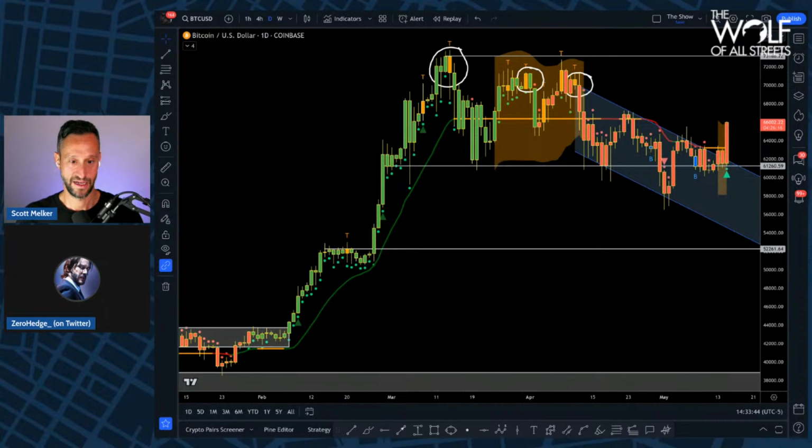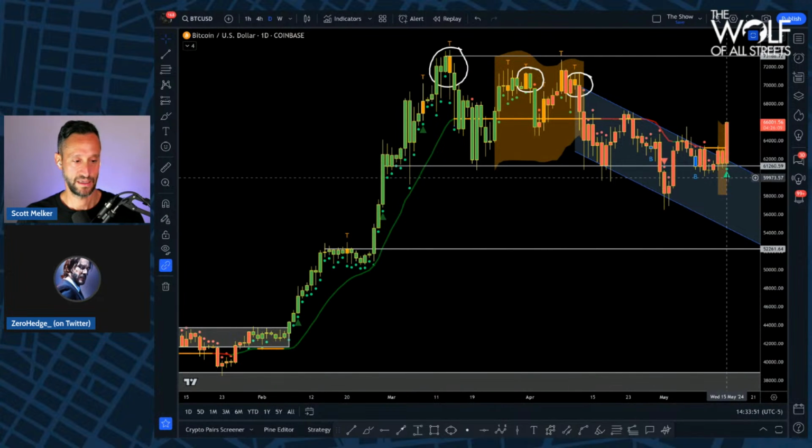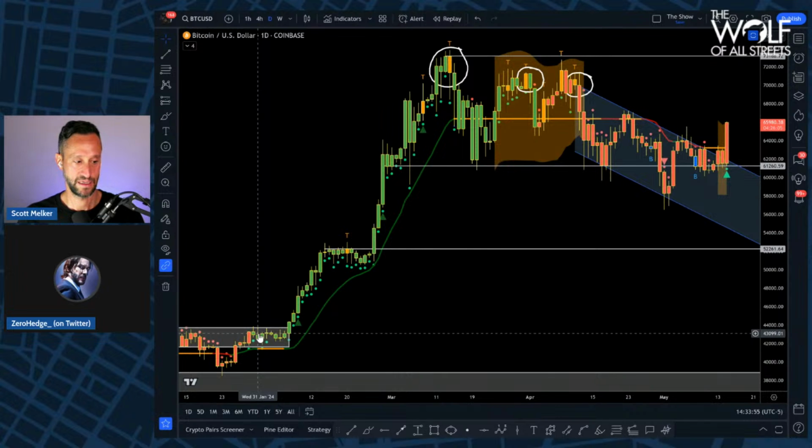Exactly. So if you want me to kick it off here with the Bitcoin chart, I'm on the daily chart, guys. And I'm going to run this left to right. We can talk about this squeeze shading and this arrow and what it means. But as always, let's go left to right for educational purposes. So we have a stage one basing here.